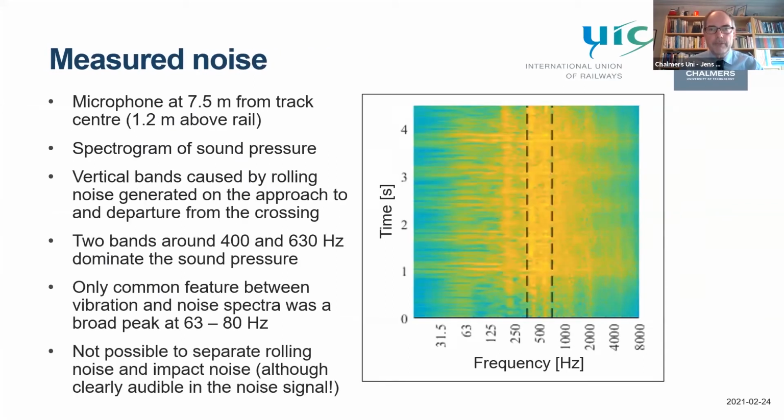Next, please. This spectrogram is for the sound pressure that was measured at 7.5 meters from the track. Here it's still possible to see some traces of horizontal bands due to each impact. However, this spectrogram is more characterized by vertical bands. These bands are caused by the wheel rail roughness and correspond to the rolling noise generated at the crossing. In particular, it can be seen that frequencies in the interval 400 to 600 Hertz are significant.